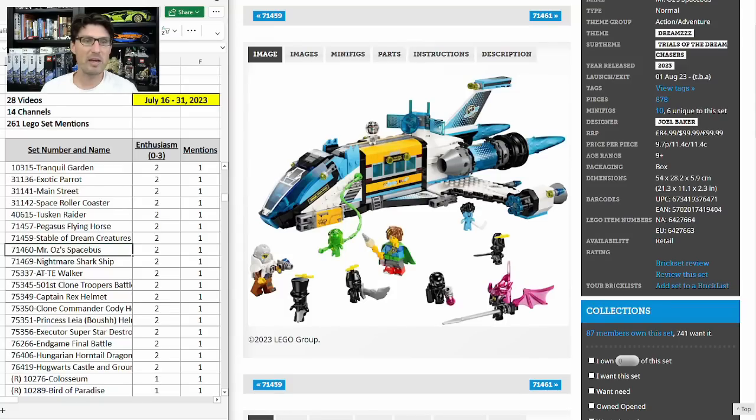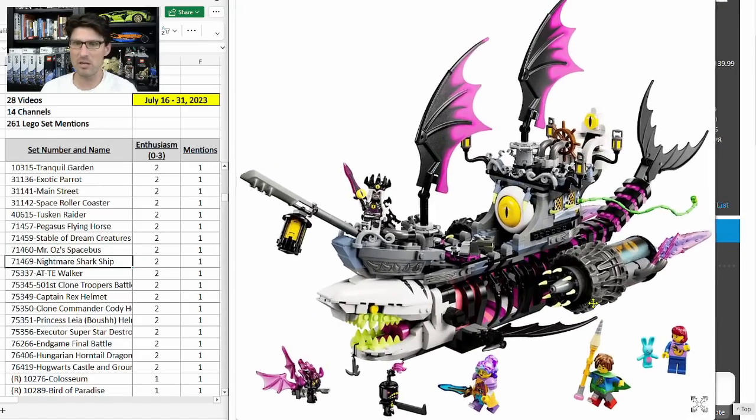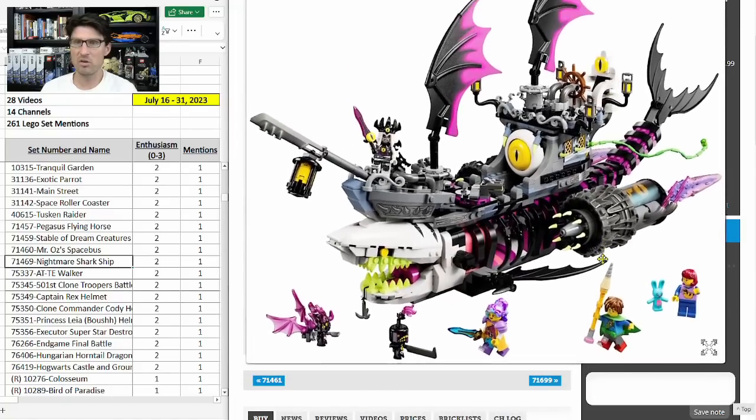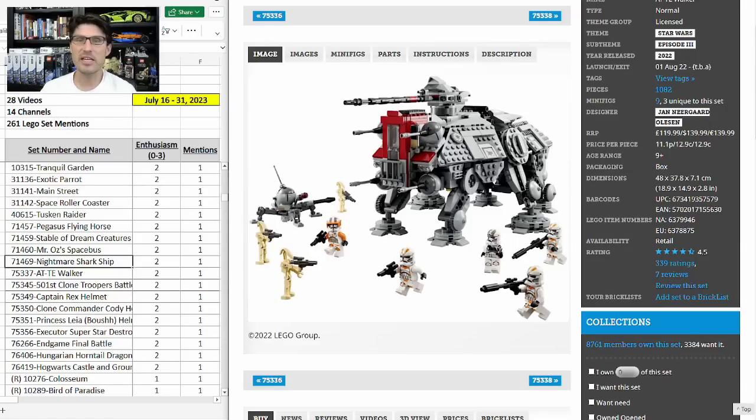Mr. Oz's Space Bus, also from Dreams. I'm not as excited about this one. And then the last one from Dreams is the Nightmare Shark Ship, and this one looks super cool. It is $140, so maybe a little bit of a challenge in retirement, but it is a super cool looking set. The AT-TE Walker had tons of buzz when it came out because of the minifigures, but it seems like the buzz is cooling right now.